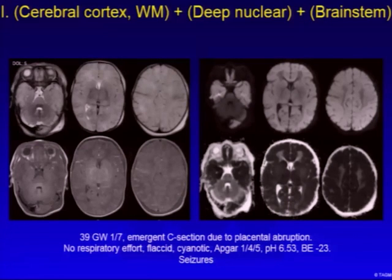Same baby at day of life 5. Now we're looking at the MRI. On the left-hand side, we are looking at the upper row T2 weighted images, profound, diffused, increased T2 signal involving the white matter, the cortex, the basal ganglia, the thalami, and also the brainstem. The anterior portion of the pons has a very high T2 signal too. And all those areas represent restricted diffusion in a very diffuse and symmetric pattern.